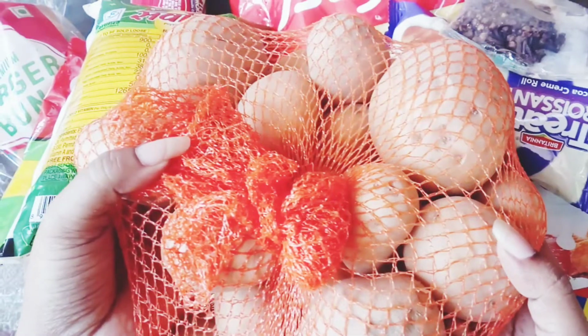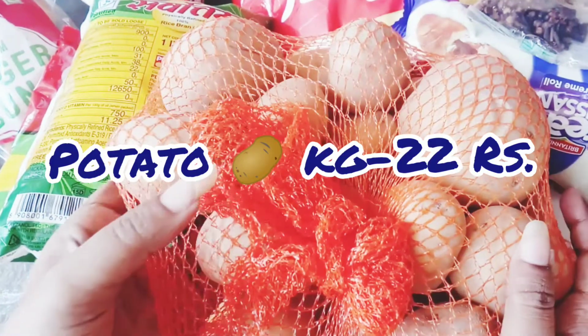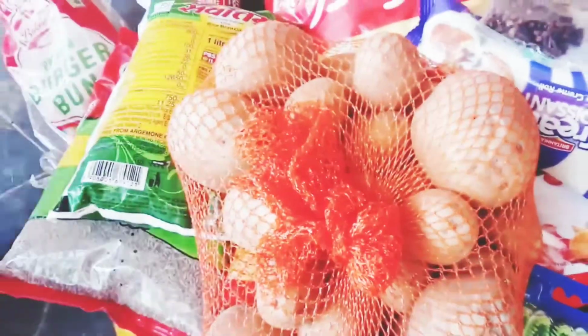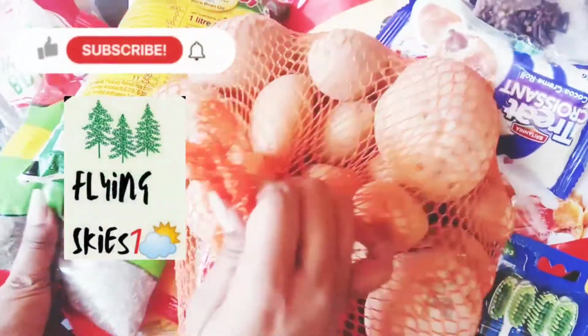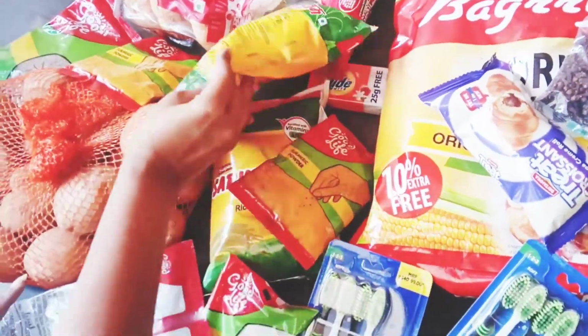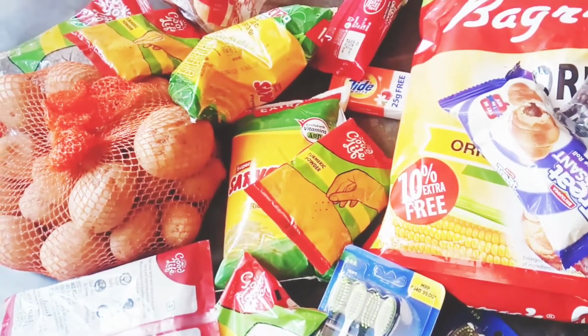And you can order vegetables on JioMart every day. You check the deal of the day in the grocery section and you will find vegetables at low prices. Potato, I got it for 22 rupees a kg.